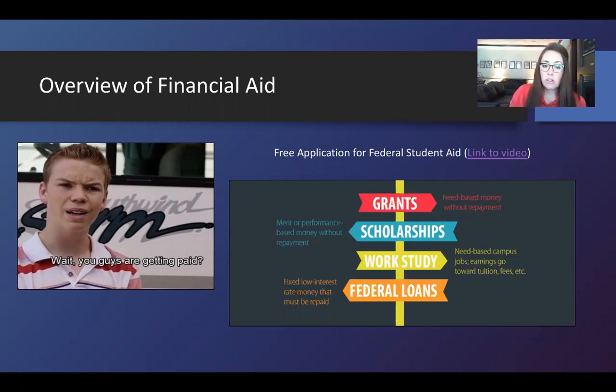Next, we have federal loans. Federal loans are a great option because not only are they low interest, but you also have the flexibility to pay them back after you graduate. It's not something that you have to worry about now. So those are federal loans.